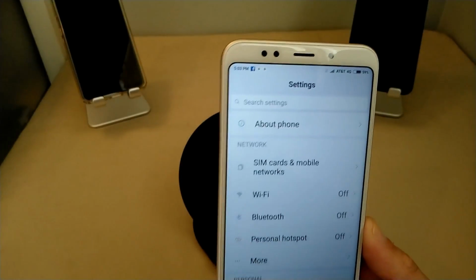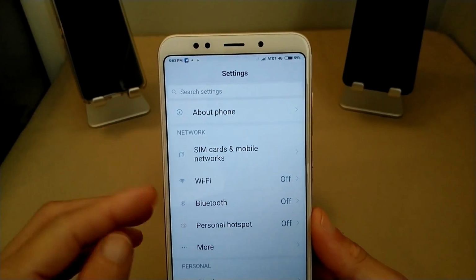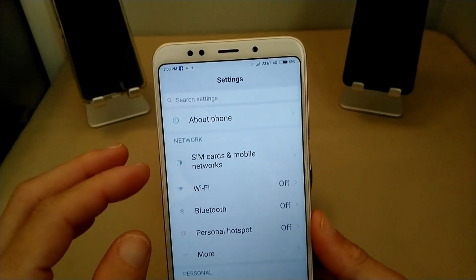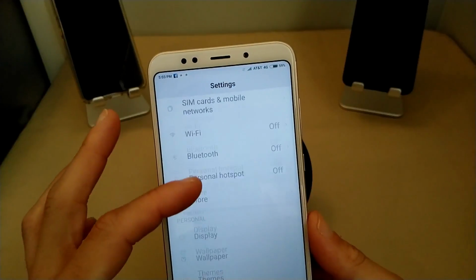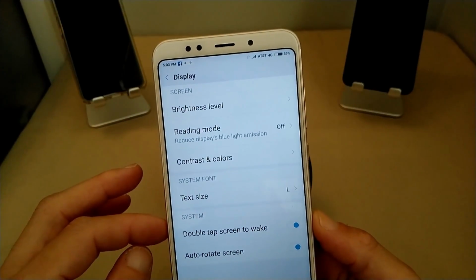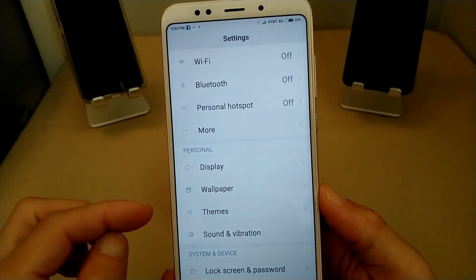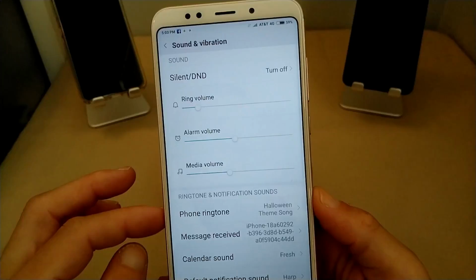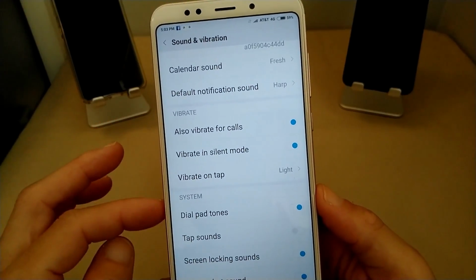Now, I do like the fact that the settings menu is also a little different. Usually on Android devices, the About phone is all the way at the bottom, but I like the fact that it's at the top. You know, things just look a little bit different, you know what I mean? And tons of options. I mean, here's all your display options here. You can see there, double tap to wake up the screen. We go into sound and vibration. Bunch of different options there.